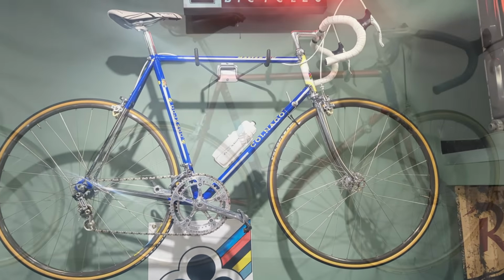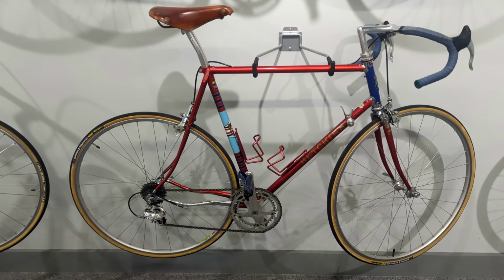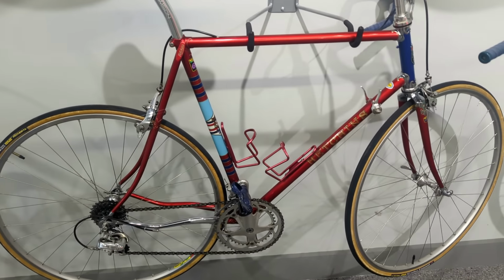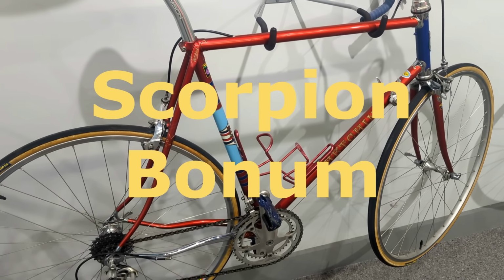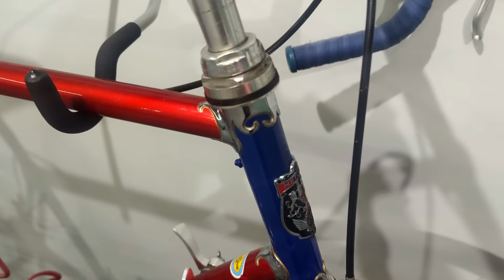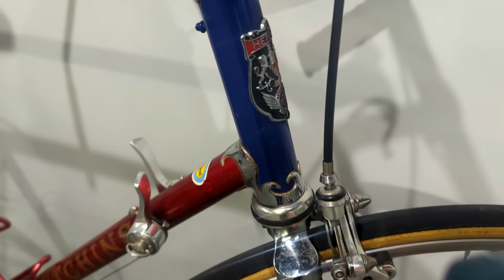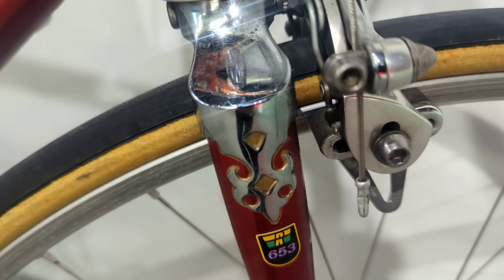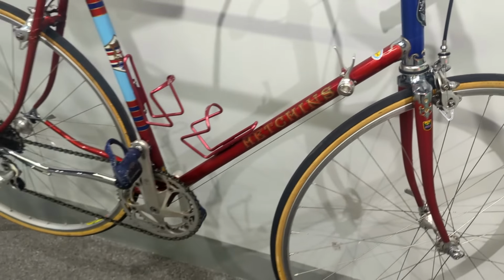I love this thing. The last one in the garage is my 1993 Hetchins, and I forgot the model name. Yep, that's it. Beautiful bicycle. Check out these lugs. I got this from the collection from Nashville, Tennessee. Beautiful bike. I didn't do an individual video on this one yet.